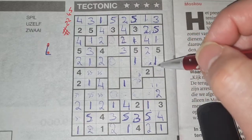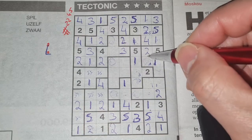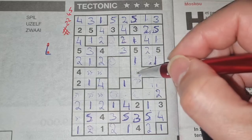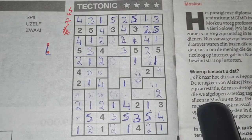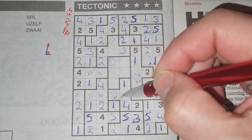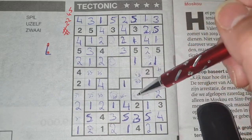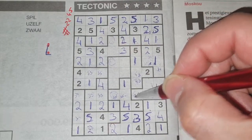Two boxes left, the 3 and a 4. Yeah, 3 and a 4. Here also, 3 and the 4 are left. 3 and a 4. Two boxes left. The 3 and a 5. 3 and a 5. And those two boxes are connected. This should be also 3 and a 5. 3 or a 5.